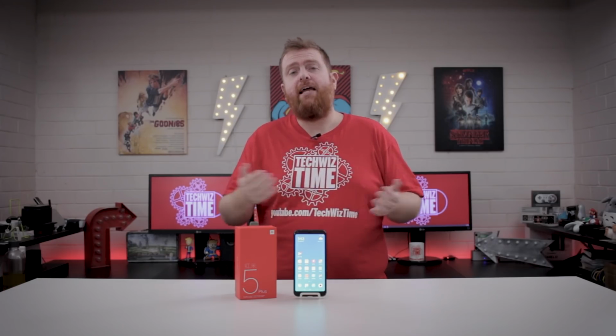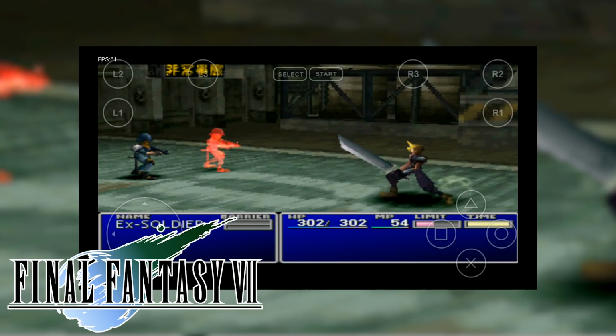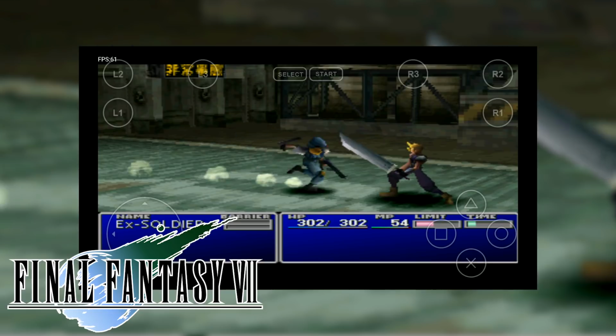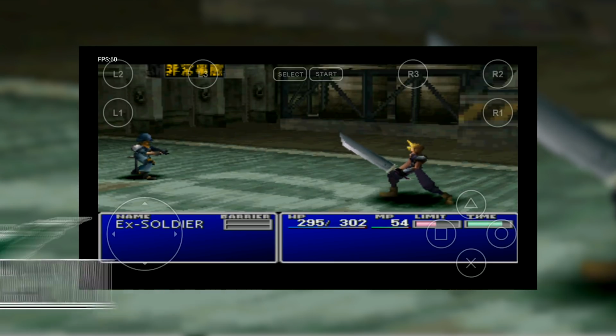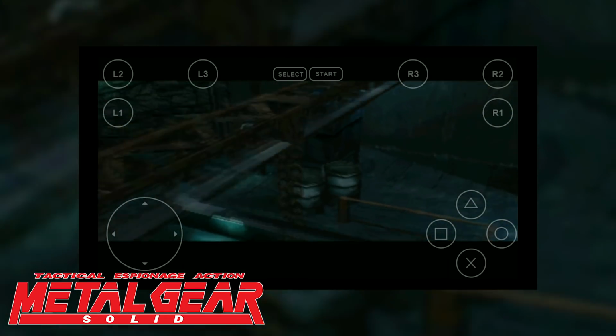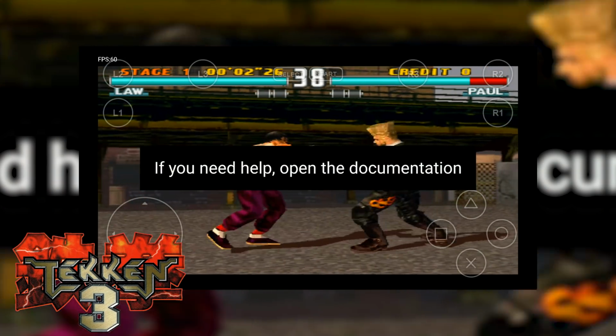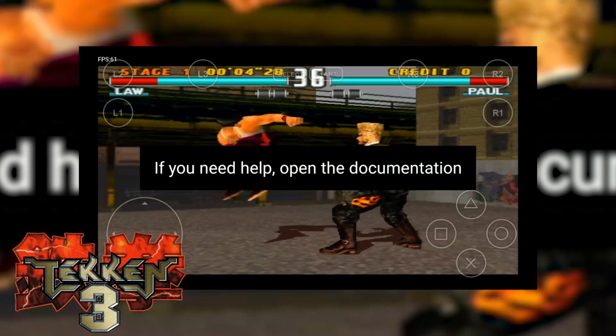Okay, and lastly, we'll have a look at FPSE, which is the PlayStation 1 emulator for Android. And the first game off the ranks here is Final Fantasy VII, a fan favorite. So we're getting about 60 frames per second here, which is fantastic. So you'll be able to play this on the go. So after Final Fantasy VII, we've got Metal Gear Solid, and this one's coming in at 60 frames per second too, which is fantastic. And lastly, off the ranks to test whether this is capable of PlayStation emulation, we always test out Tekken 3. So Tekken 3 is coming in here at 60 frames per second, so there's no issues here with PlayStation emulation.